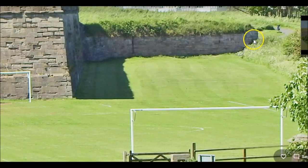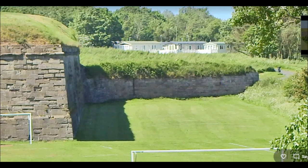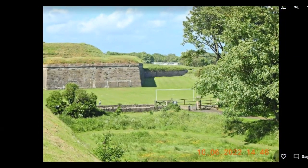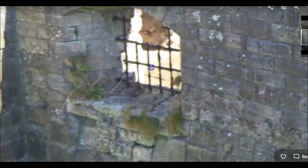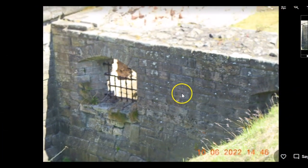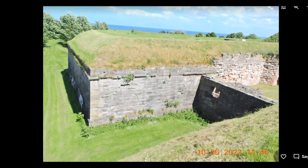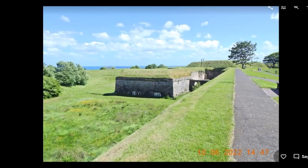And this is where the stairway is, is it? No, I think that's up in the other corner. See, I don't know when the grill was put on, for what reason, because this is the part where there's no water. And they try and tell you they were for gun emplacements or something.